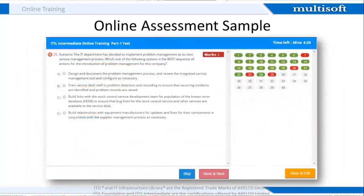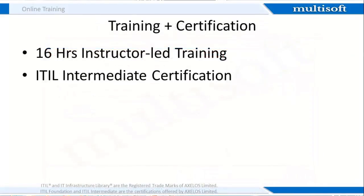This is a sample of the online assessment that will test your knowledge on the various course concepts. All the questions will have a few options out of which you need to select the correct one. At the end of the assessment, you will get the information on the correct answers and reasoning behind the same. In addition to 16 hours of training for any of the service lifecycle modules of ITIL Intermediate, we will also provide you with respective certification from Excelos. Since we are an ITIL accredited training organization, we offer end-to-end assistance in getting you certified.